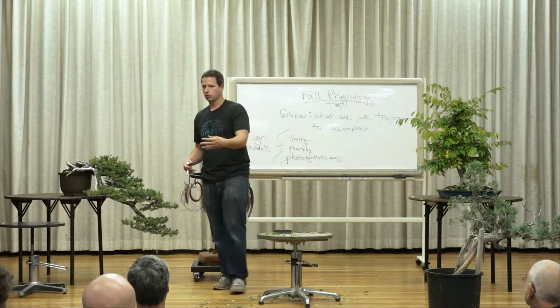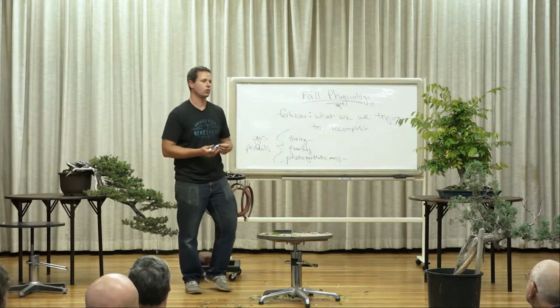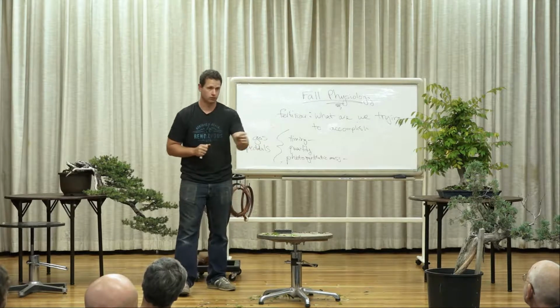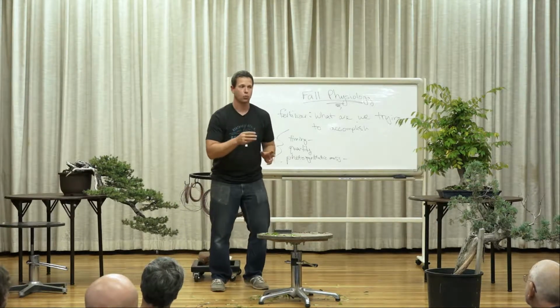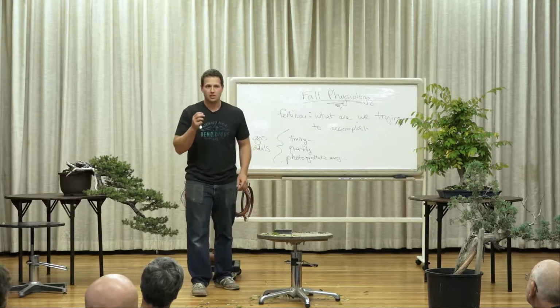You have a refined tree. We're saying maybe we don't fertilize as much because we're asking, what are we trying to accomplish? We're trying to accomplish a refined tree. We're not going to put as much on. We're not going to fertilize as frequently over the fall season. We want to refine it to the point that we're even going to cut down the photosynthetic mass, right? And what is the product?